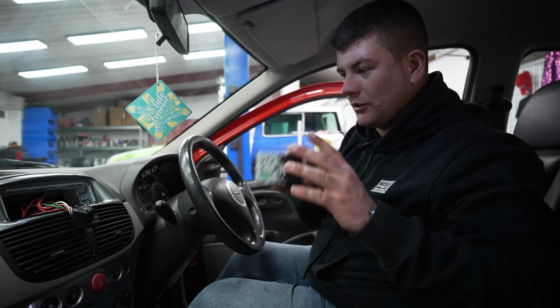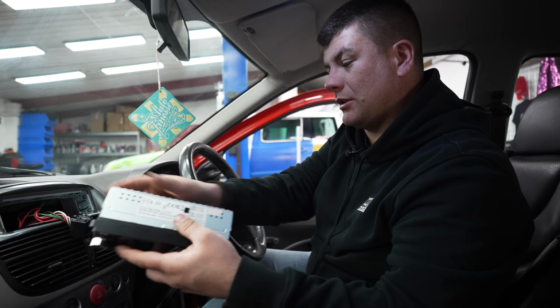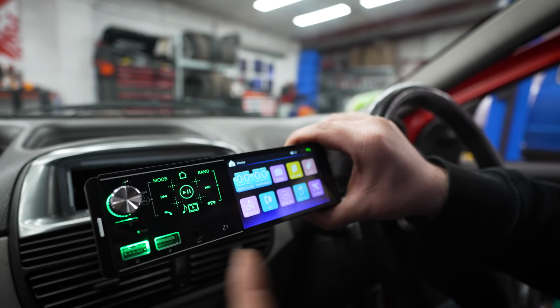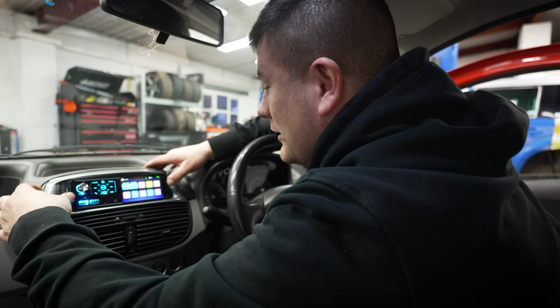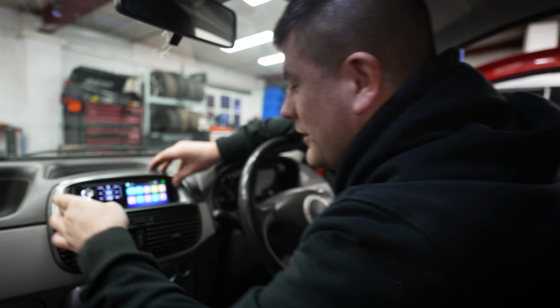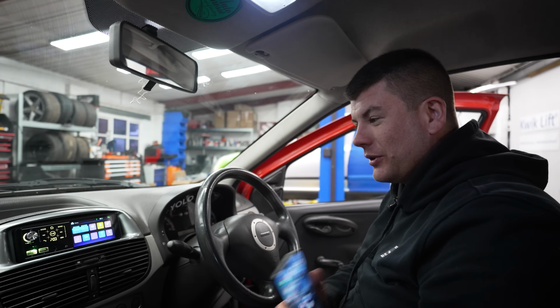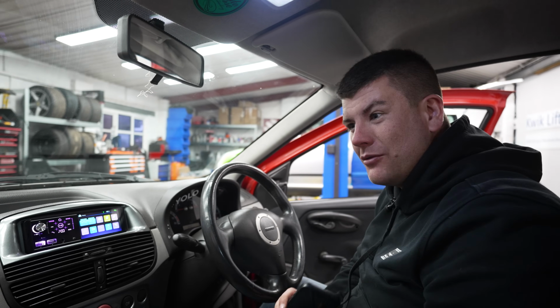And then before I slot this in, I'm just going to check that it works. Look at that! That's actually quite nice. Oh, so now that's working. Slot that in there like that. Easy. That's good to go now. All we've got to do now is take it for an MOT, and then hopefully we can hit the road.